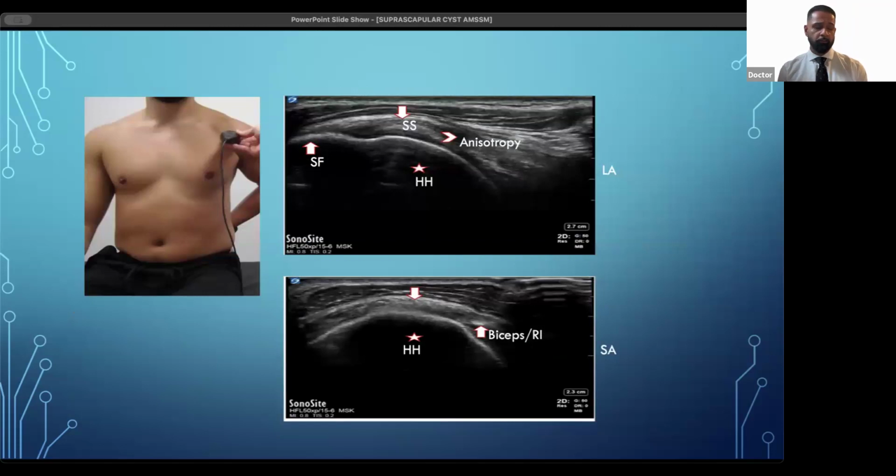So moving forward, after evaluating the subacromial bursa, I'll typically have the patient transition to a position where their shoulder is extended, the elbow is flexed, and the palm of the hand is against their back pocket. This position is called the CRAS position. It gives us the best view of the supraspinatus when we are examining it. And again, I've reflected this in long axis and short axis.